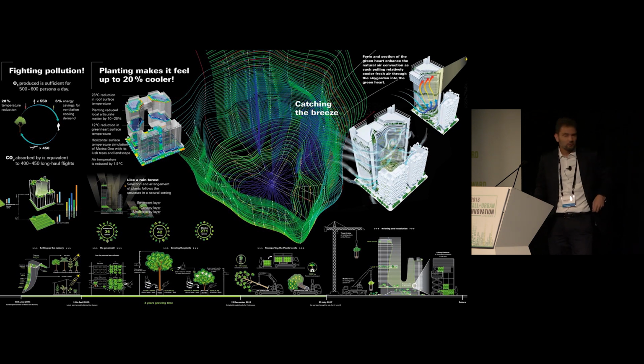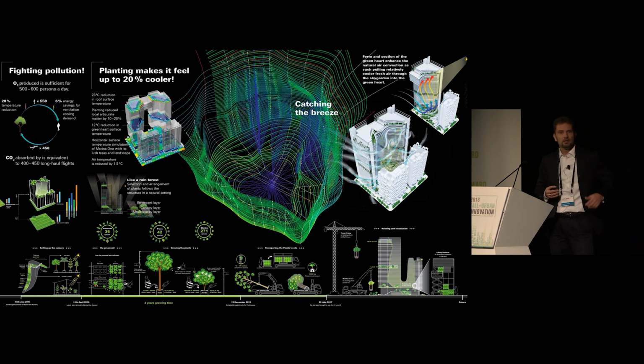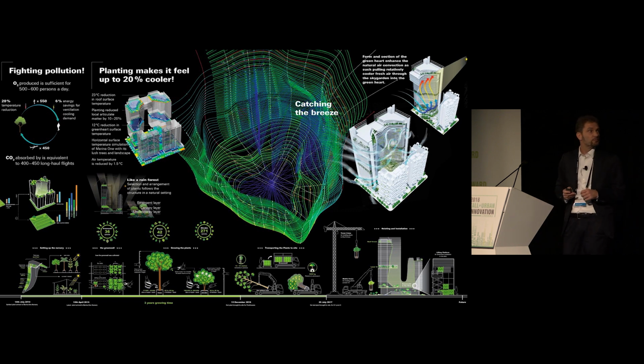However, Kemmy would know from being there, and we are also glad that it is the case, all the simulations led in the right direction. Today, within that green heart, it's really true that planting makes it feel up to 20% cooler. So we calculated that, we simulated that, and the simple reason for this effect is that we cut a lot of slots in the building, so that we allow the air to get through from all the main wind directions at every time in the year.